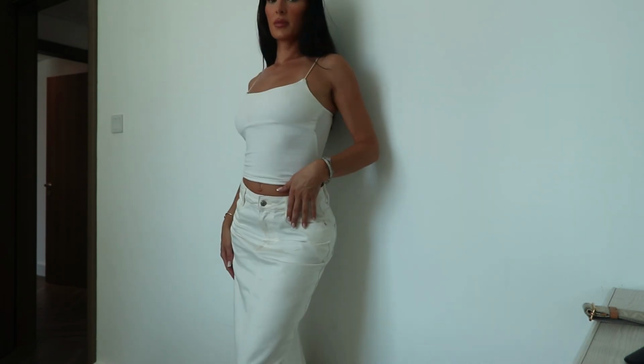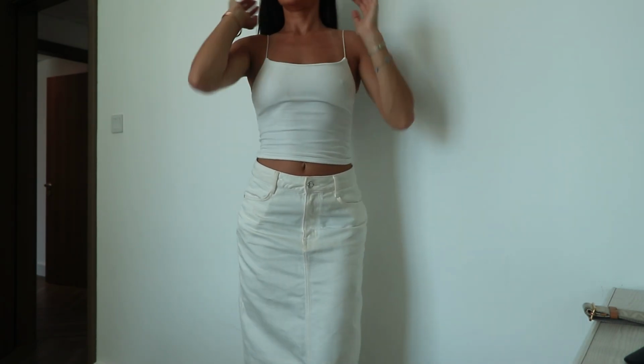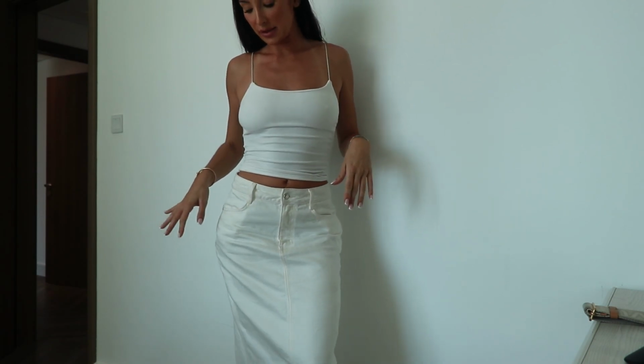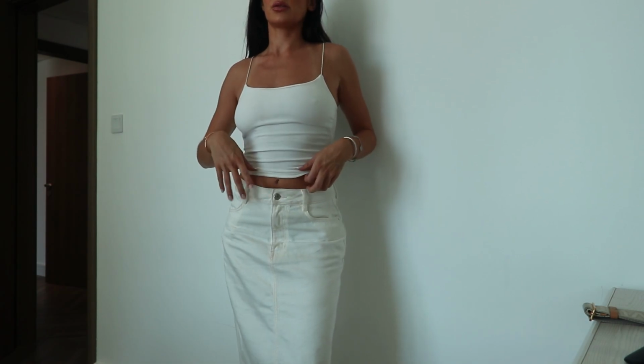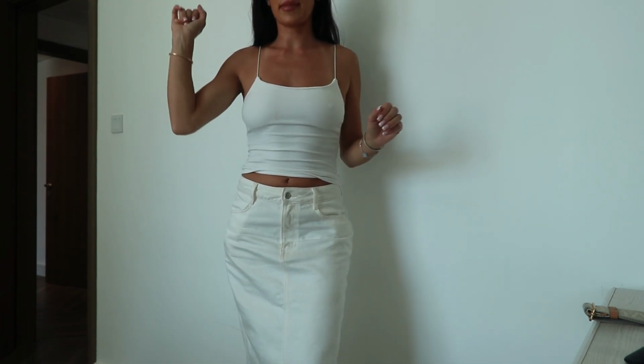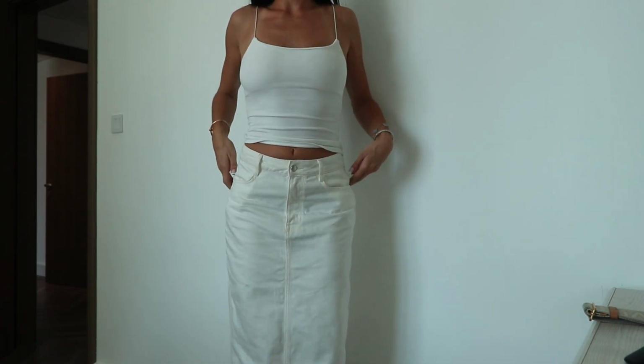Yeah, I love this. I've actually been looking for a denim maxi skirt for a while, and whenever I find a nice one, it's sold out in my size or completely sold out. So when I saw this in Zara, I was like, yep, let me get that ASAP before it goes out of stock.